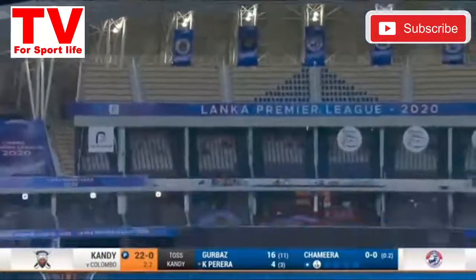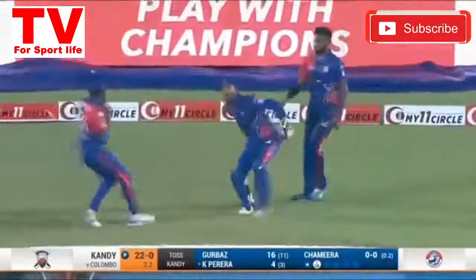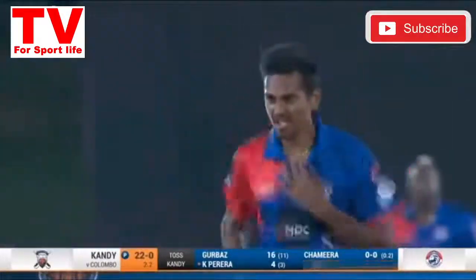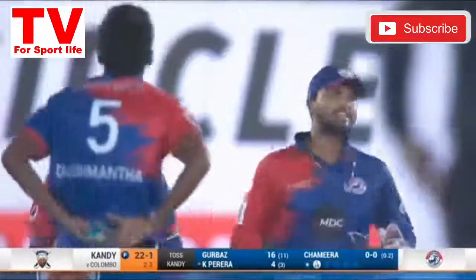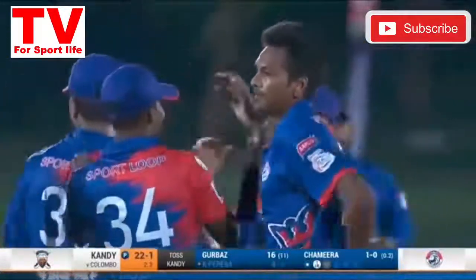Now that's high. Is it going to go to the gloves? Oh, it is going to go to the gloves. That is a sensational catch. That is one of the hardest catches to take. Even though he's got the big gloves on, Chandimal's done an outstanding job. Mark it down as one of the best catches in the My 11 Circle LPL.